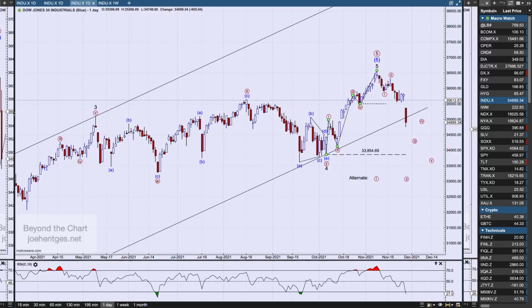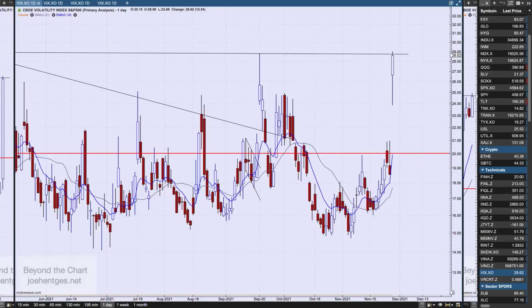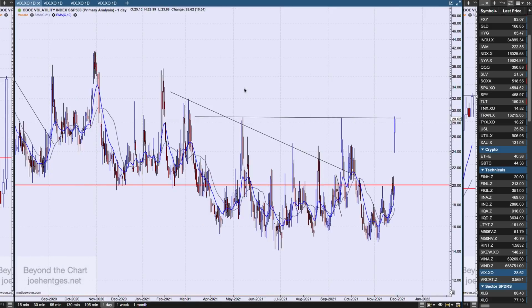And let's take a look at the VIX. Look at this explosion on the VIX. Closed at 28.62, up 10.04, up 54% on the day. Now, what's really interesting about this is look at this setup here. This looks like a possible large head and shoulders type of bottom in here. You can just see it. Now, what's really interesting about this implies a pretty big move still to come, okay?